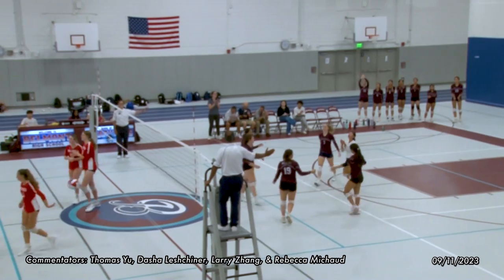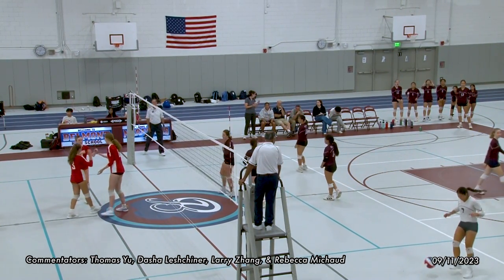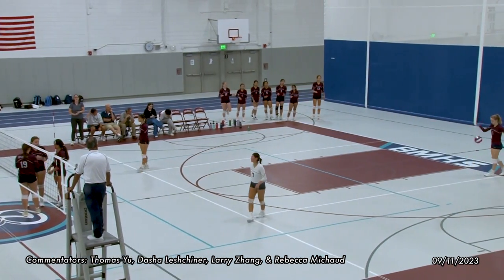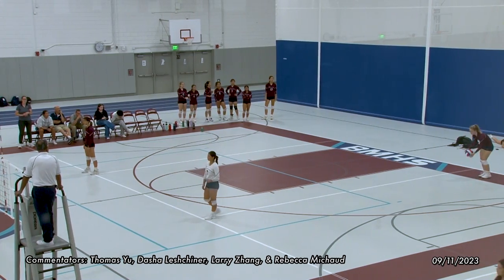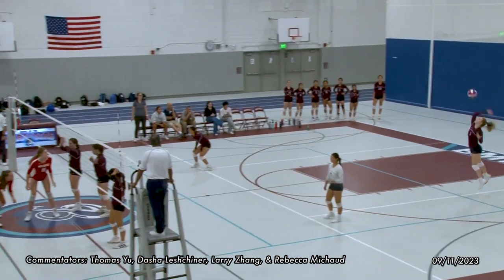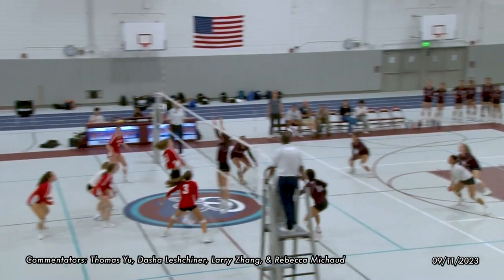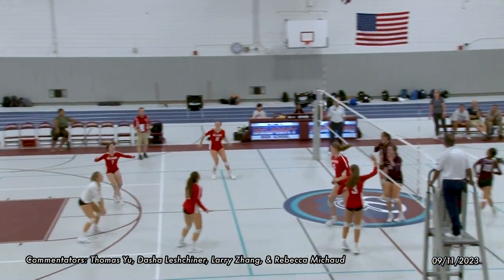A serve into the net. It's just a tad bit too low. Belmont's first point of the set. Giving the serve back to Belmont, straight into Bella, Belmont's captain and outside. A strong float from Bella. It sets the middle. Ooh, great dig by Gabby. And great hustle from Belmont.